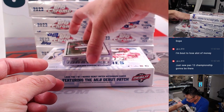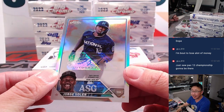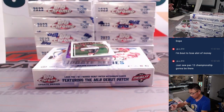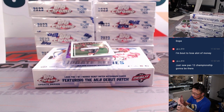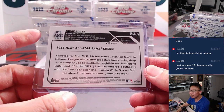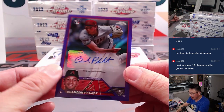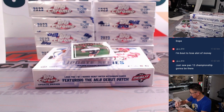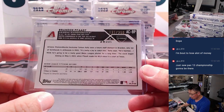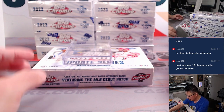And then behind the DL Hall Youthquake, a couple autographs. We have a Jorge Soler All-Star Game auto. That is for Steven and the Marlins. Then back here is Brandon Pfaadt, rookie auto. Purple chrome for Alexandros and the Diamondbacks. Maybe we'll find his teammate in here somewhere. 121 out of 250. DL Hall Youthquake, nice.